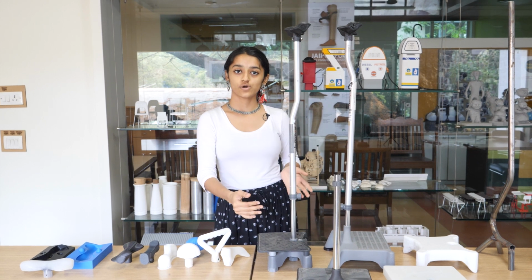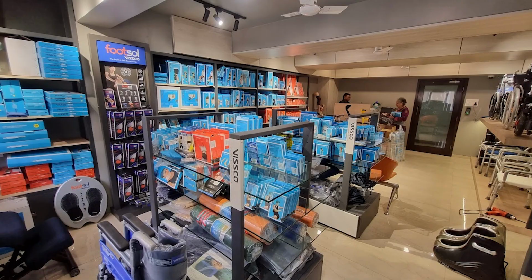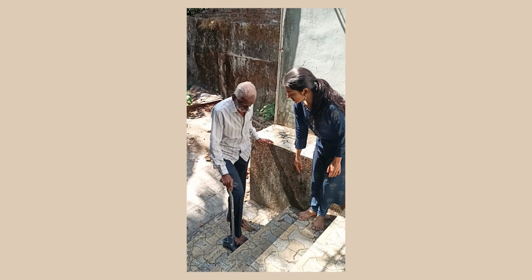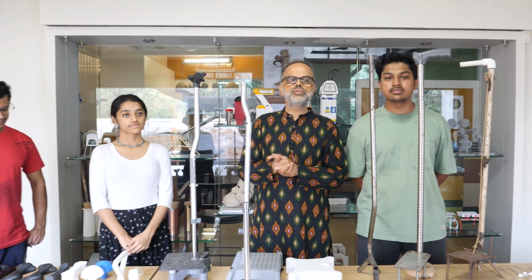Here we decreased the overall size of the stick, and then this was the prototype that we made. We produced 2 of these. One we gave to the Visco's store, and one we took to the users, and then we tested it again. After that, we went back to Visco and told them about the design.